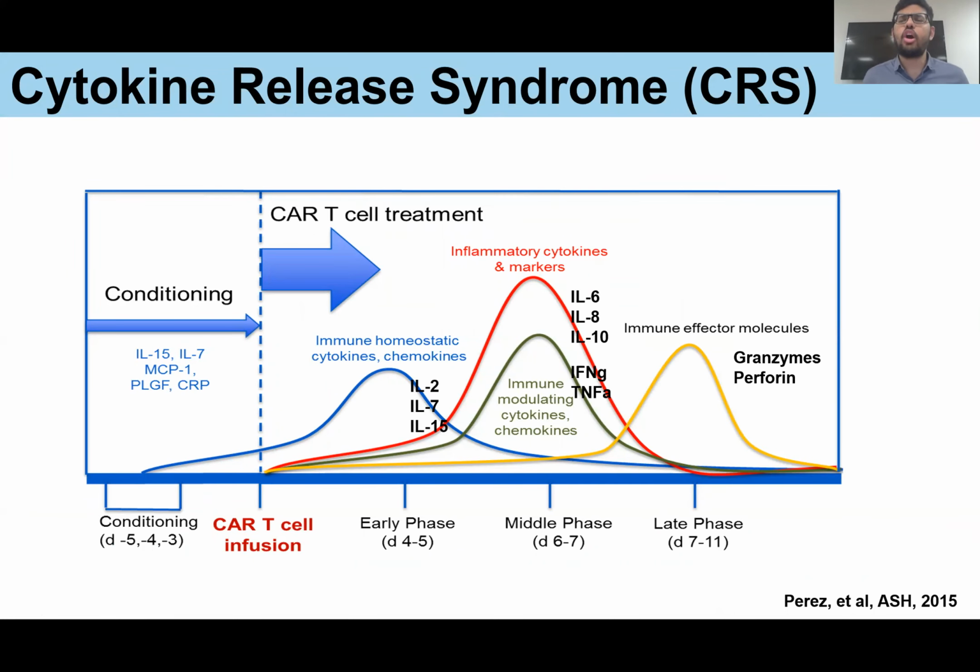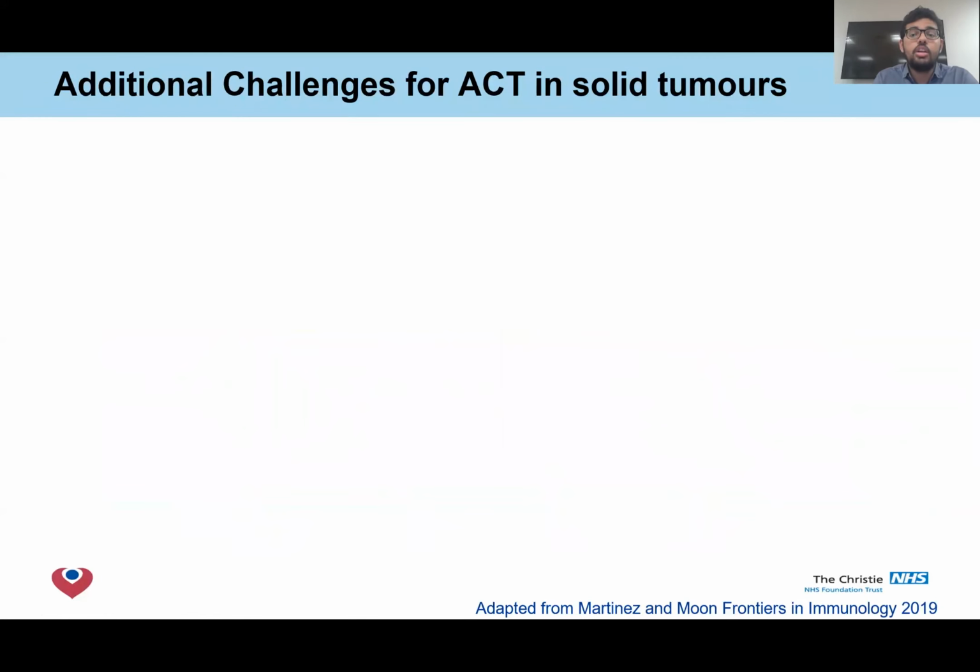And I think the most common side effect we see in treating those patients is cytokine release syndrome, which usually occurs either early after cell infusion or maybe late, in the second week of cell infusion. And usually there is a combination of cytokines that increase, including interleukin-2 and interleukin-6, and the treatment sometimes is just supportive if it is low grade, and if it's high grade, sometimes we need to give tocilizumab and steroids.